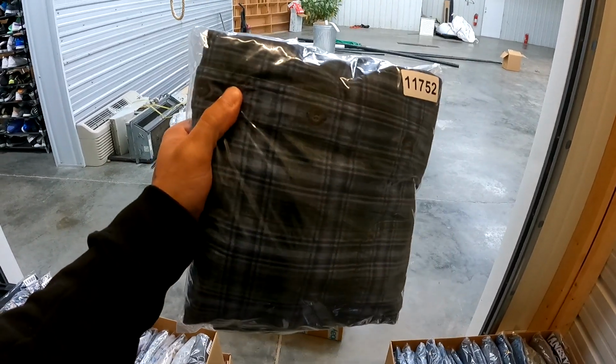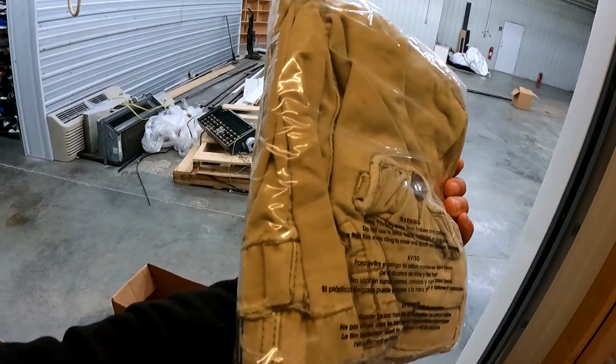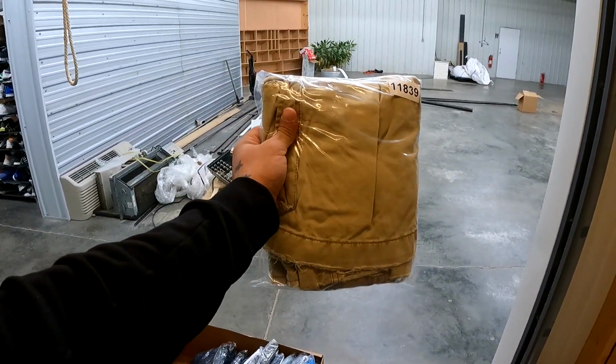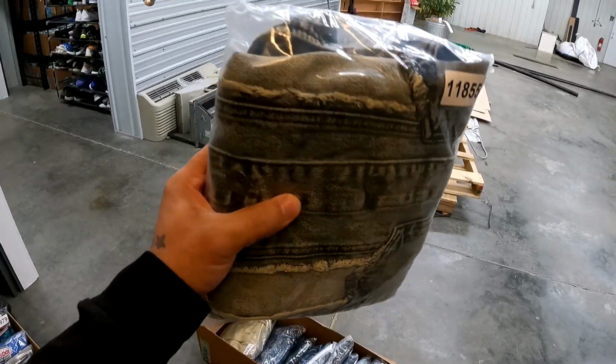Carhartt Shacket sold for 20 bucks. American Eagle cargo shorts sold for $18.75, $25 with 25% off. This sold really fast.